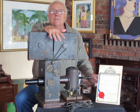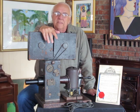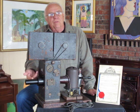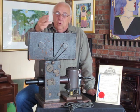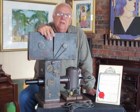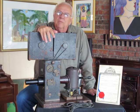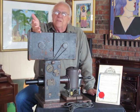And here's the lamp house for the projector. Now, this Pathe camera is from before 1914. He had a special lens manufactured for this camera to prove a patent for a motion picture 3-color system. Kodak had been working on manufacturing a color film for over 50 years, and they simply couldn't find the technology to make it work.